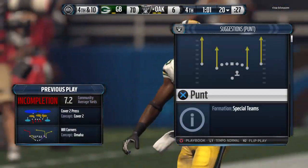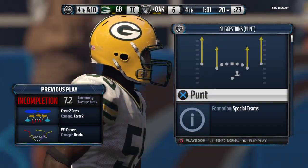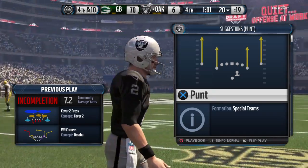Give the defense a lot of credit that time, Jim. They got a lead. They protected it. They stopped the offense 3 straight plays, and now they're off the field.